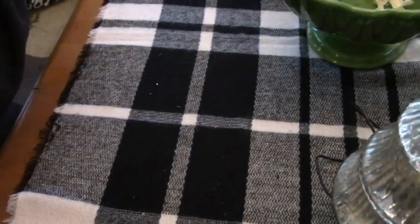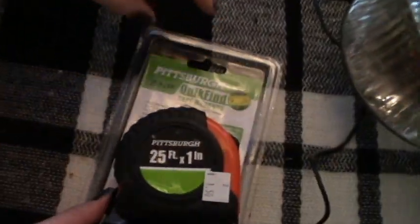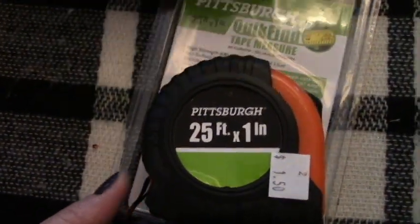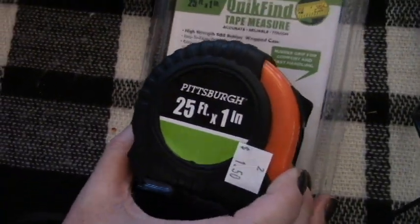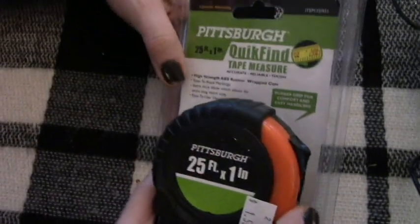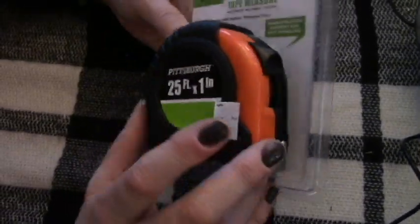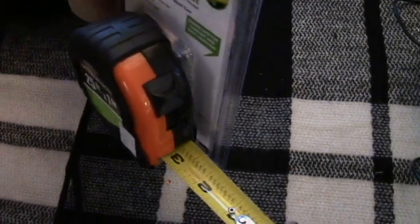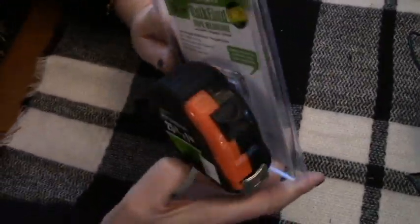And a retro item, bam! I got this off the cart. And the pickers weren't in there right when I got there, so it was really nice in there for a while. So this was $1.50. And it's a brand new 25-foot tape measure. Nice one. 25 foot's good. So you can be measuring some stuff. You do never know.